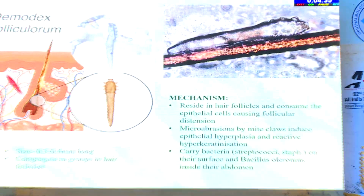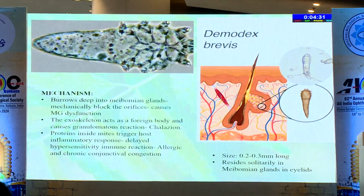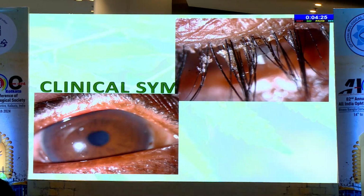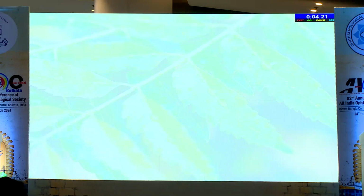Demodex is known as a common ectoparasite causing human dermatological and ocular manifestations. Demodex folliculorum affects humans and most commonly resides in the hair follicles, causing anterior blepharitis, while Demodex brevis affects the meibomian gland, causing meibomian gland dysfunction and conjunctival congestion. Clinical symptoms seen in the eye are anterior blepharitis, meibomian gland dysfunction, chronic conjunctival congestion, and keratitis.